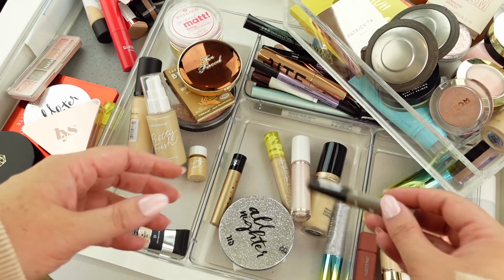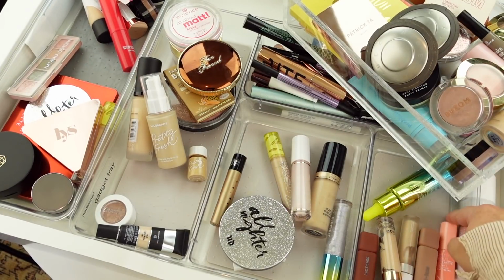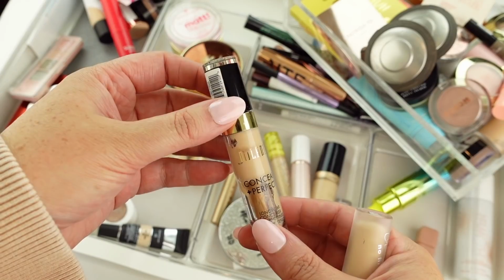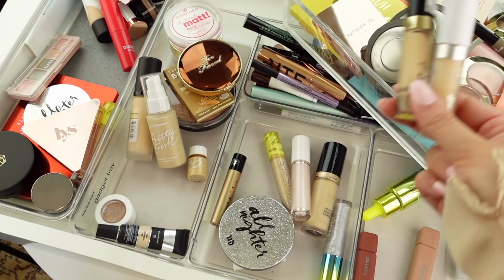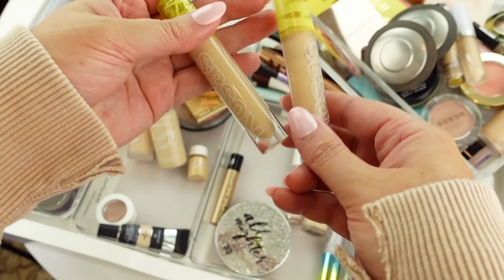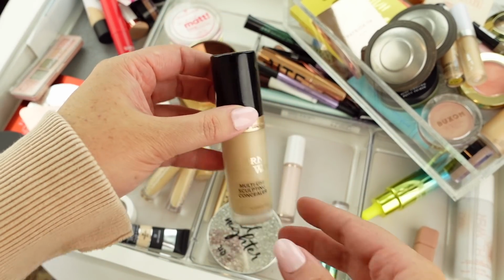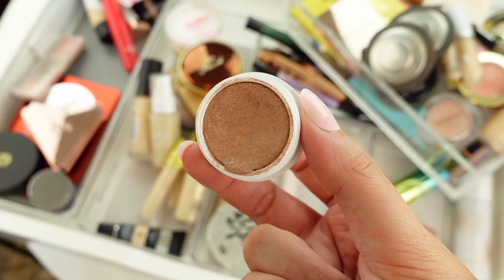What else do I want to remove? I'm going to remove the Essence Make Me Brow. My go-to is just the e.l.f. one, so I don't think I need to keep that in my everyday makeup drawer for now. I have this peach lip balm from Milani, which I haven't been using a whole lot lately, so I'm going to take that out. I have the Milani concealer and then also the ColourPop concealer. I know that I have other concealers in my collection that I want to focus on, so I'm going to take those out. I'm going to keep the Kosas concealer in my everyday makeup drawer because I use this as a spot concealer. And then I'm also going to keep the Too Faced Born This Way because this one is my go-to.